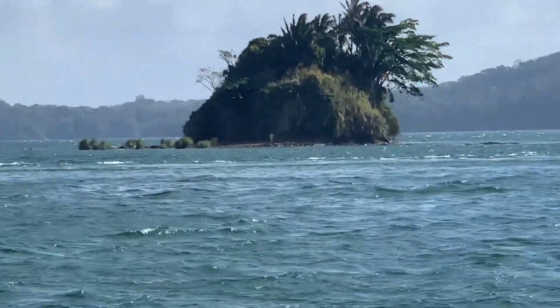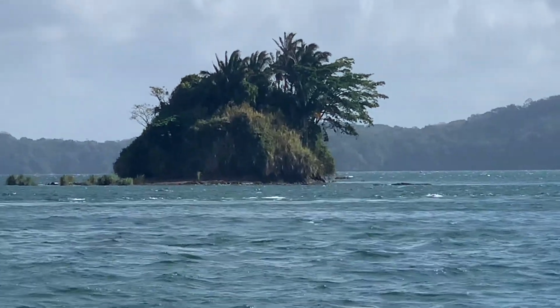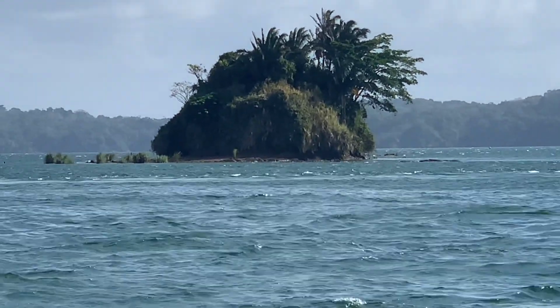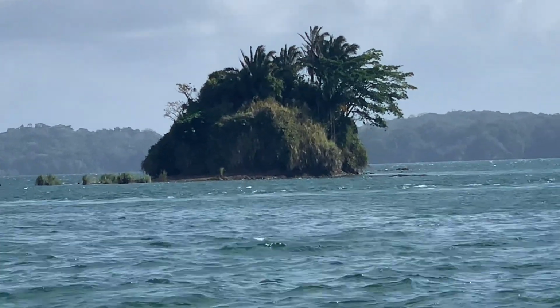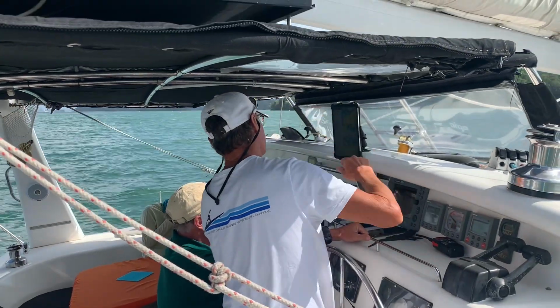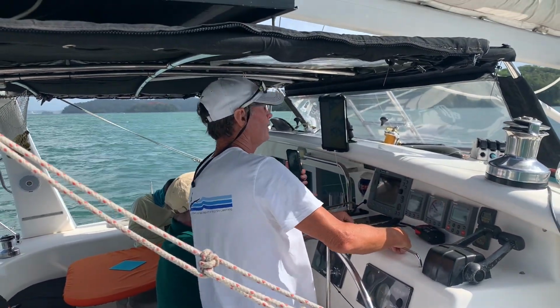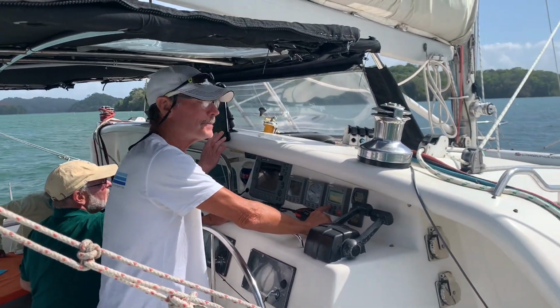One lonely little island. Wow, rock. Remembering this lake used to be a river, so that used to be the top of a mountain or a hill. Pre-1912, the lake was flooded for the construction of the canal. He's learnt a bit on the trip. He's now instructing others. Yeah, come a long way.